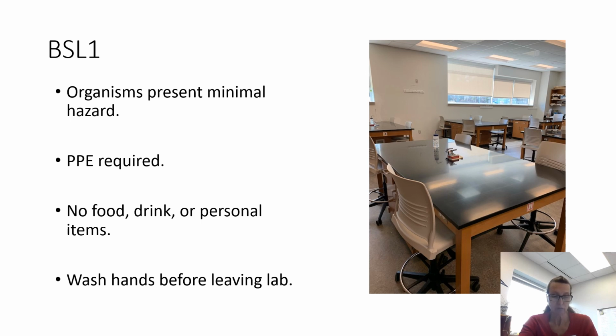BSL1 labs use organisms that generally do not cause disease in healthy adults and pose minimal hazards to the environment. These organisms can be used in any lab at Atlantic Cape. As a best practice, these organisms are autoclaved after use along with contaminated lab items. Personal protective equipment is to be worn and hands washed when exiting the lab.